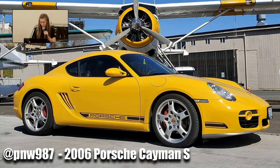The first one is a 2006 Porsche Cayman S, submitted by PNW987. Check out the beaver in the back. Yeah, so deliberate, right? There's a really close yellow here. That's a Kenmore Air de Havilland Beaver. Spoke to the whole group when we were looking at it. Just good consistent execution. Clean Cayman, too. And Sam remarked on what he called crab claw wheels, and I kind of like that design as well. So PNW987, you're going to win a Caffeine Gasoline T-shirt for your photo submission. Keep it up, guys.